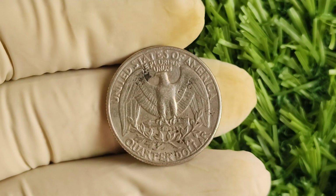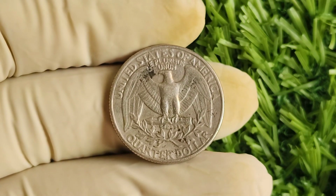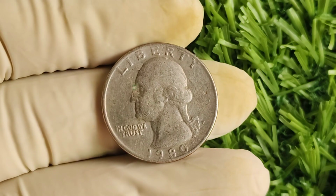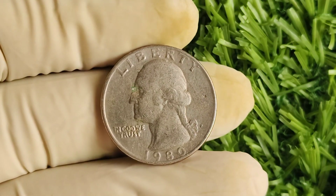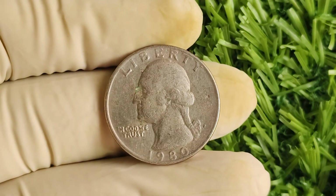Let's rewind the clock to 1980. The year the Rubik's Cube hit America, Pac-Man came out, and everyone had a corded phone in the kitchen. The US Mint was pumping out Washington quarters like they were going out of style. Over 635 million 1980 quarters were minted in Philadelphia. That's a lot of quarters, and that's where this story gets good.